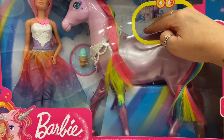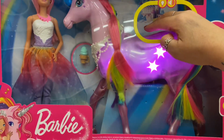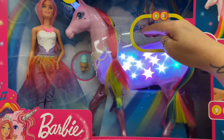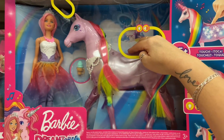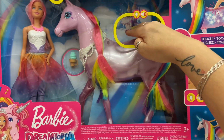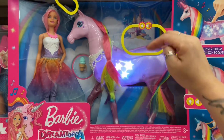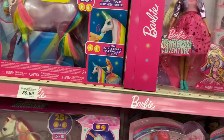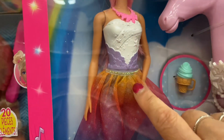Isn't that just the most magical thing in the world? That is so magical. Fantastic. So right next to it, I'm going to show you the beautiful doll and her beautiful netted skirt.